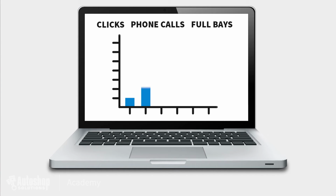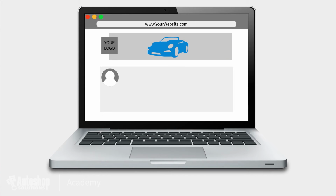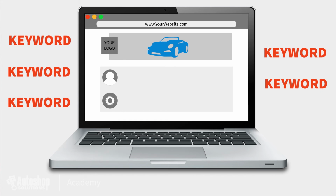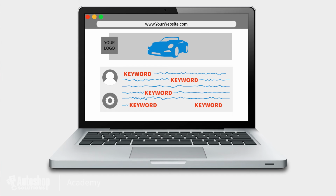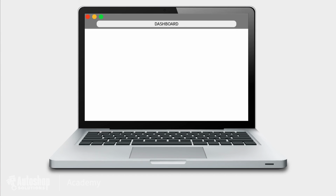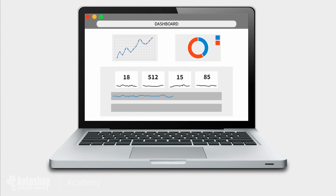Search engine optimization done right leads to more clicks to your website, more phone calls, and ultimately more cars in your shop bays. So how do we achieve that? Number 1, it starts by building you a great website. Number 2, choosing a set of keywords that represent the repairs that give you the highest return on your investment. Number 3, creating custom content that's optimized to target those chosen keywords. Number 4, monitor performance and execute ongoing optimization tactics to make certain we're maximizing conversions and generating quality leads for your shop.